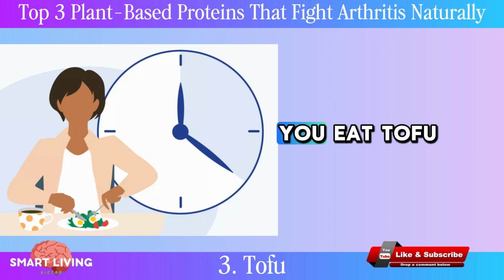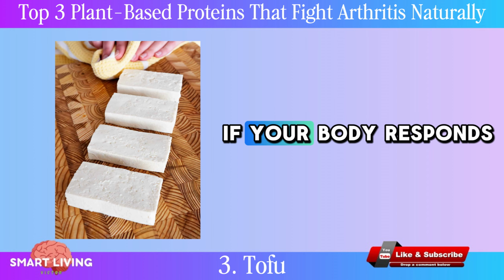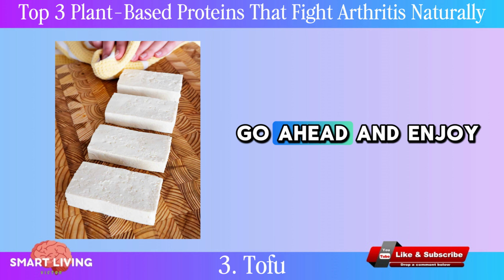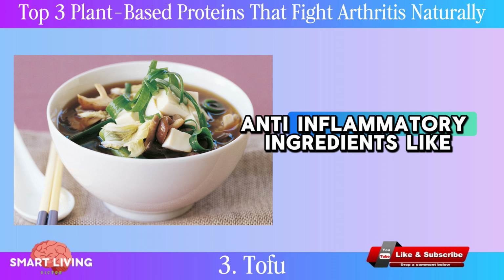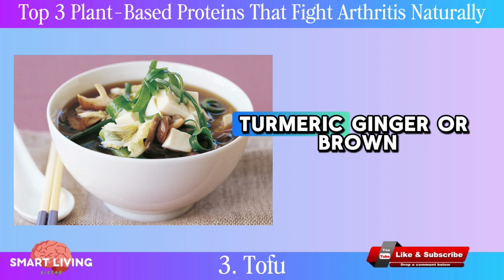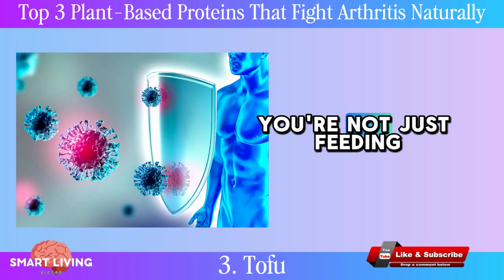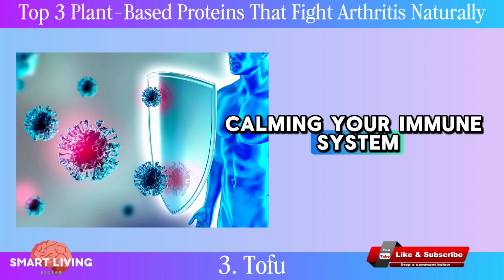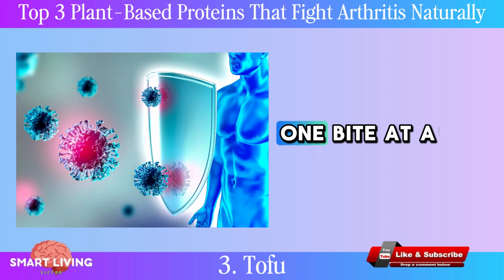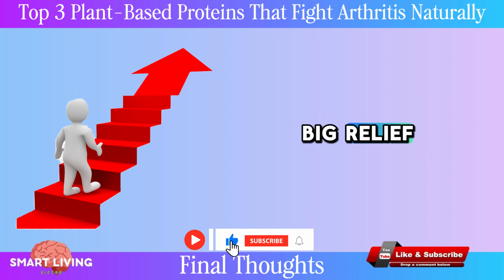So how often should you eat tofu? Start with a few servings a week. If your body responds well, go ahead and enjoy it more often. Combine it with other anti-inflammatory ingredients like spinach, turmeric, ginger, or brown rice for a powerful healing effect. You're not just feeding yourself, you're nourishing your joints, calming your immune system, and supporting better movement, one bite at a time. Final thoughts. Small choices, big relief.